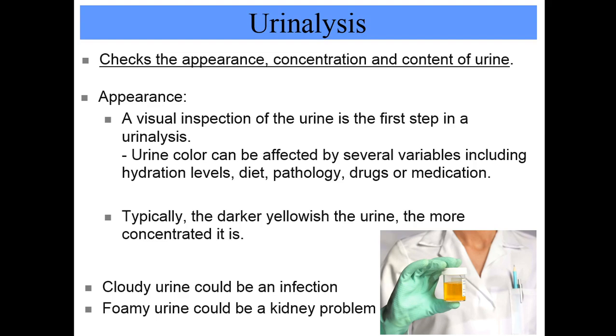Now, running a urinalysis, there's 2 steps to a urinalysis. The first one is a visual inspection. So we're going to look at the actual urine, see what it looks like. We want to check color because there are some variables that will affect urine color. Diet is a big one. Drugs, medication, disease, all of that can affect the color of urine. And typically the darker the urine, the more concentrated it is. But if the urine looks cloudy, that could be a sign of an infection, or if the urine looks foamy, that could be a sign of an underlying kidney problem.